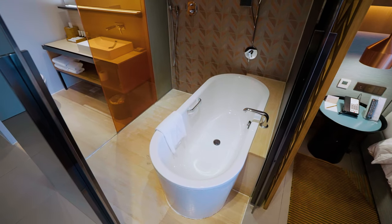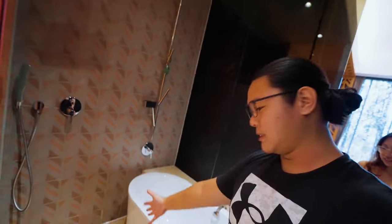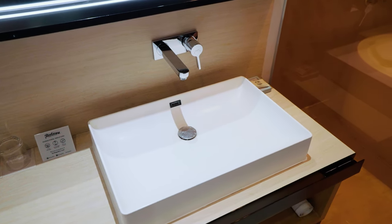As you can see, this toilet is very interesting because you can open it up. So yeah, standing shower over there, rain shower, hand shower, and this is the standing shower area. And back to the wash basin area, it's actually quite shallow, and I feel like I will splash everything out.